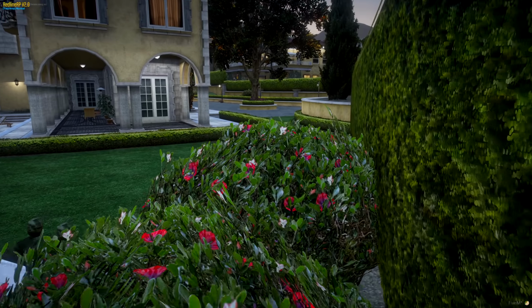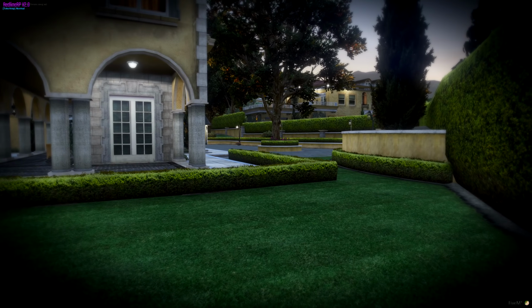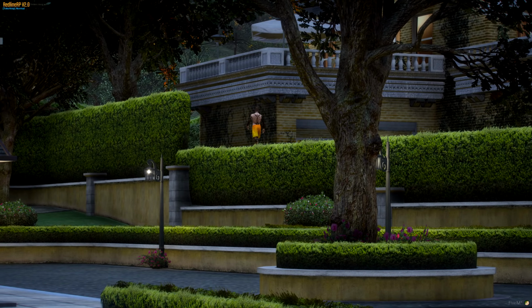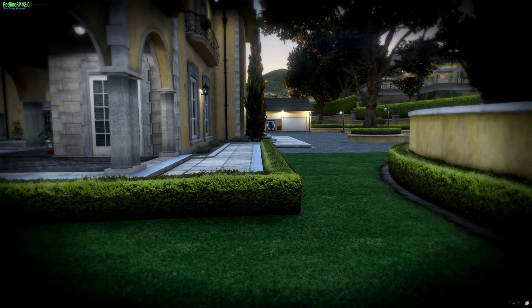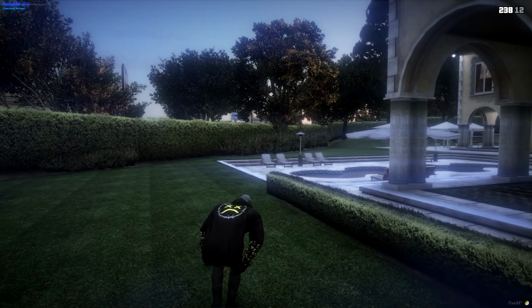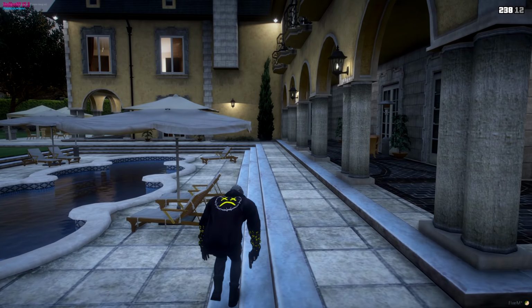Do I see him anywhere? Oh, this dude's there. You see that? Shit. This makes it a little bit harder. He's got some neighbors now. What the hell? Oh, I see him. Okay, he's in the garage. Perfect. All right. So that means we can scurry around here. I better get my pistol out here. I ain't taking no chances.